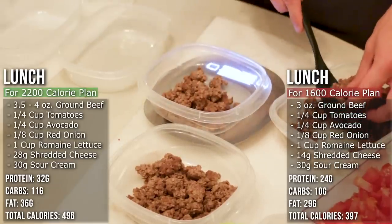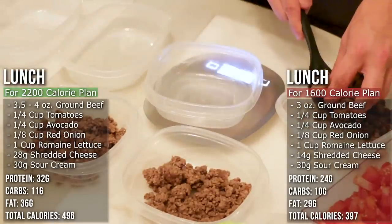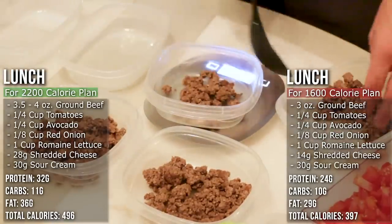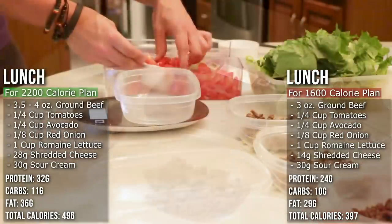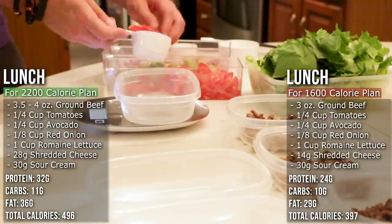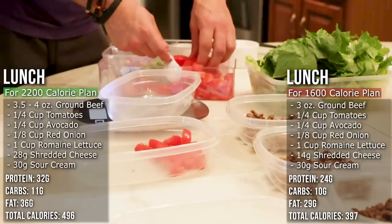And for the lower calorie plan, it's gonna get about 2.8 to 3 ounces of the beef. The rest of the vegetables stay the same though. So the tomato is gonna be the same, the avocado, the lettuce, the red onion, and that's gonna be the same. And as I'm doing this, let me take some time to go through a couple other things.